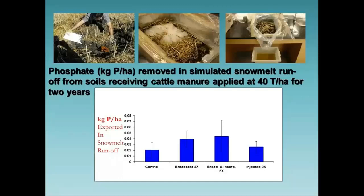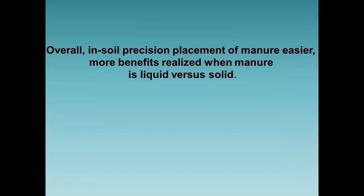As shown here from some of the work that Dr. Thomas King did in his PhD work, there was maybe a trend for the injection to somewhat reduce the losses in snowmelt runoff compared to surface placement, but it wasn't large, and oftentimes it wasn't statistically significantly lower. Overall, we found in-soil precision placement of manure is easier, and probably more benefits are realized, when you're dealing with liquid manure compared to solid manures.